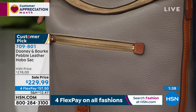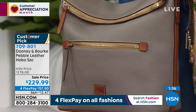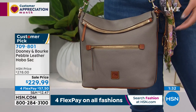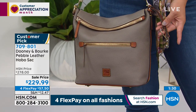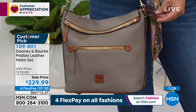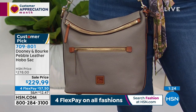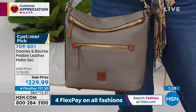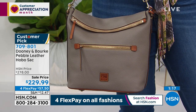My personal favorite is that taupe. I wear a lot of black, a lot of brown, but a ton of taupe color. I've got so many sandals and dresses and stuff. So that taupe is going to go with everything. And it's so rich looking too with that contrast trim. Again, just beautiful details throughout. I love that you've got that nice smile that you get with the hobo.